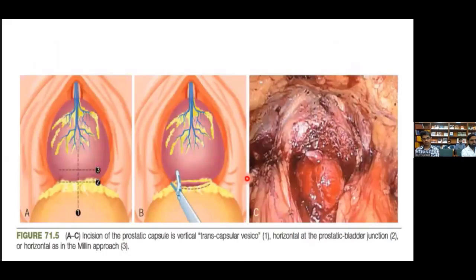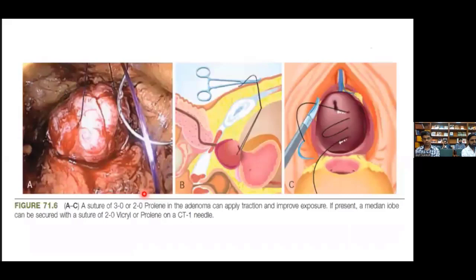Then the incision of the prostatic capsule can be given in three different ways: transvesical, from the vesicle toward the capsule of the prostate, over the bladder neck, and a transverse incision over the capsule, like Millin's technique, and this is the preferred one. So we will proceed with Millin's technique, giving a transverse incision over the prostate capsule.